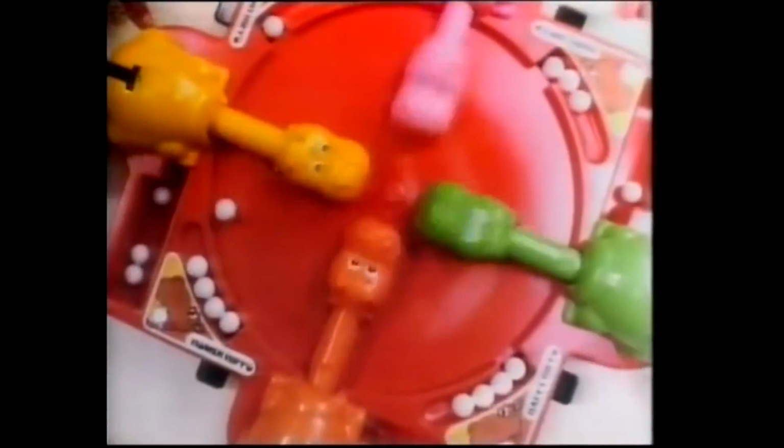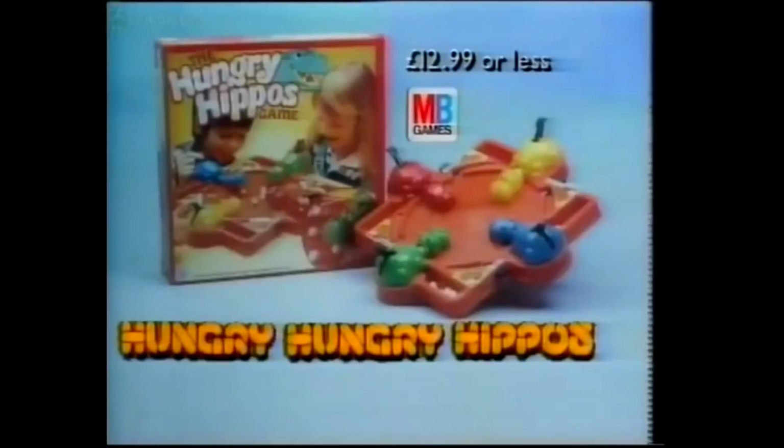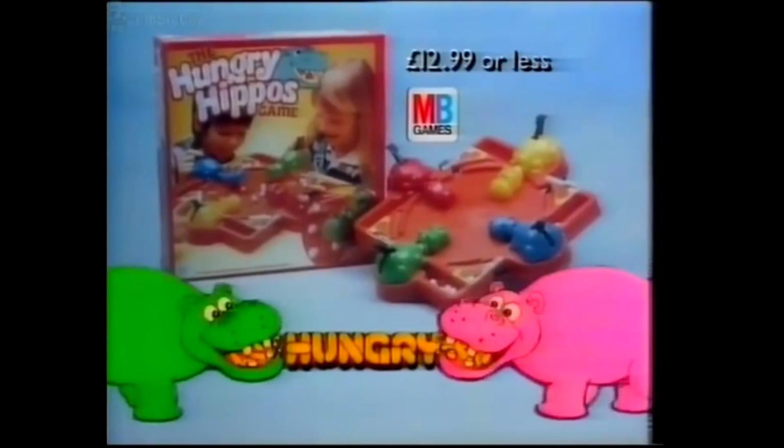Take a look at the commercial from the 1980s. It features 4 children pressing their lever lethargically for 30 seconds, looking like it's not possible to have less fun. Then one of the kids shouts, "I've won!" in the least excited voice of all time.